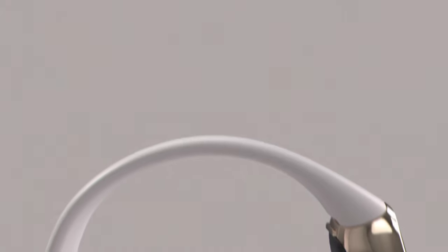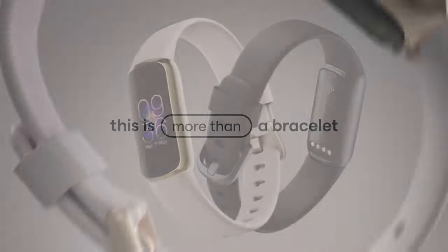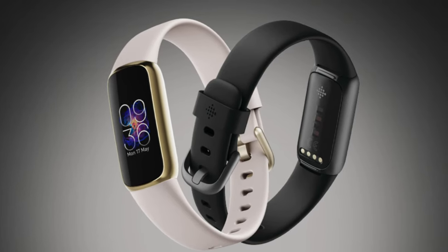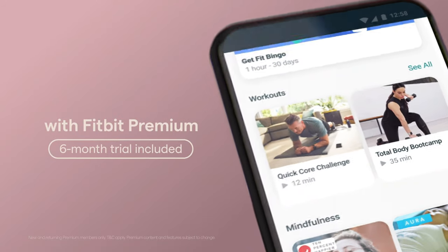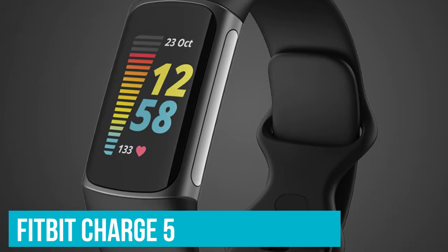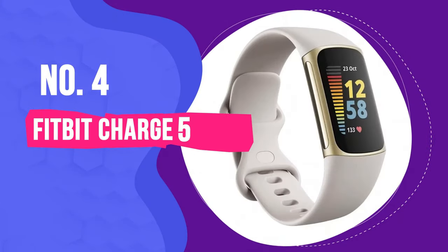Fitness trackers work best when worn every day, so they can build up a full picture of your habits and lifestyle, and the Lux is one that you'll genuinely want to. There's no onboard GPS, instead the Lux needs a connection to your phone, which is its only real drawback. If that's a deal breaker for you, the slightly pricier Fitbit Charge 5 would be a better choice. Number 4. Fitbit Charge 5.